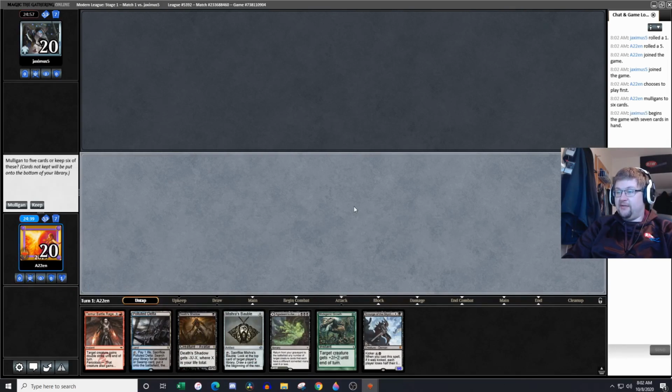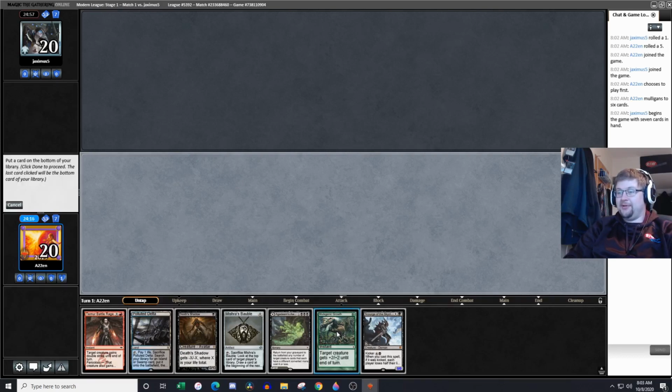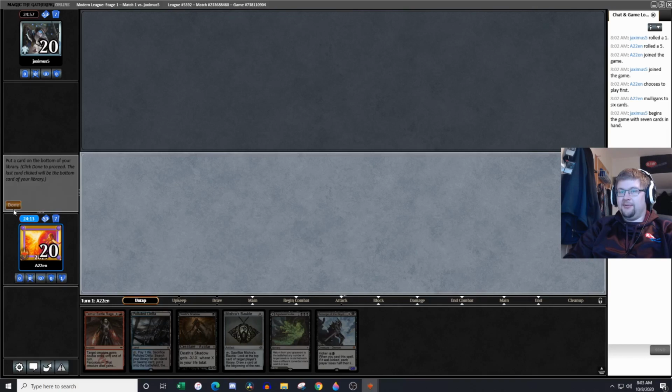This hand does have lands and multiple Scourges of the Skyclaves. How quick can I put a Shadow in play? Not super quick. This hand's really awkward. Man, this deck feels very awkward. Okay. I think this is maybe a keep, though. Unsure.